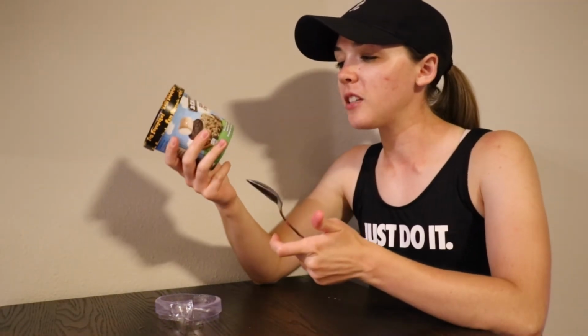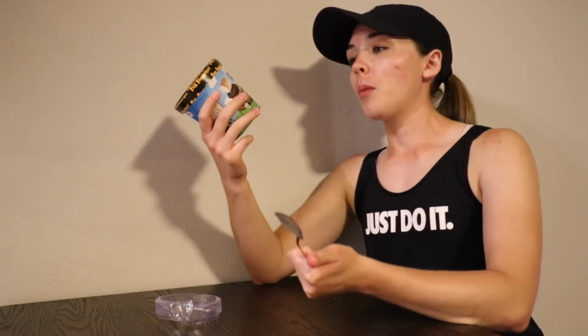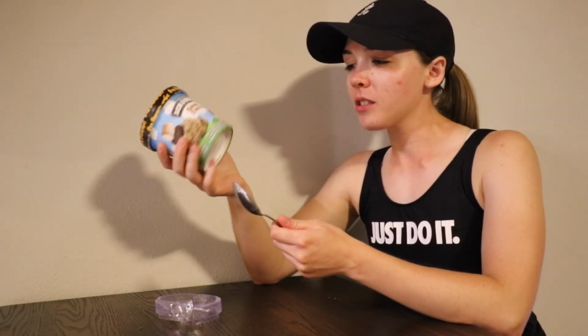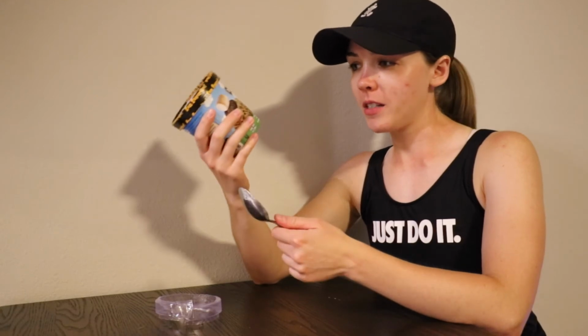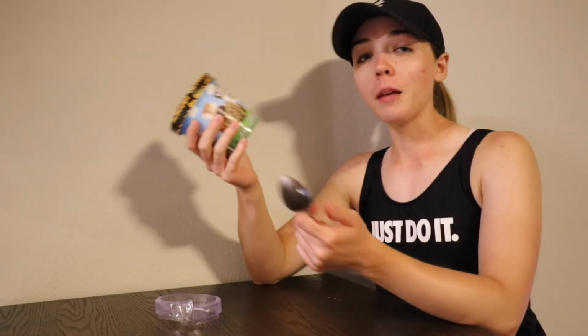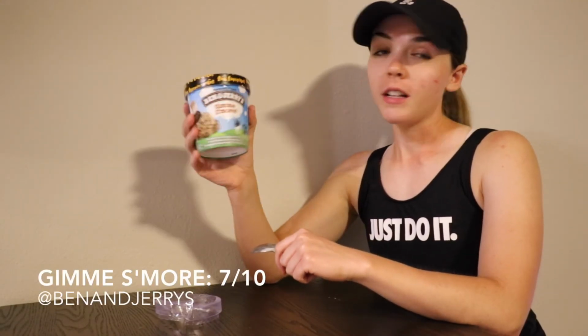The marshmallow base just kind of leaves a weird aftertaste in your mouth, but the cookie swirls make it worth it, honestly. I feel like previously I would have said this is one of my favorite pints. I don't know that I feel that same way anymore. It's still pretty good. I like milk and cookies better, honestly. So we're gonna give this one a 7 out of 10.